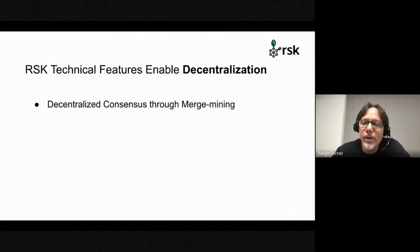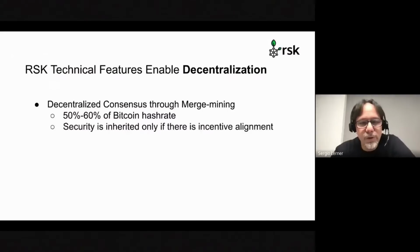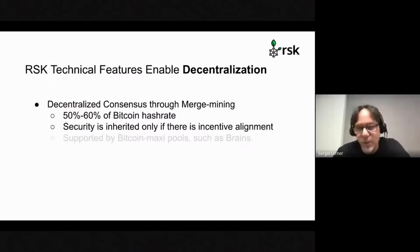The other interesting aspect of RSK is how it relates to merge mining. Currently, between 50 and 60% of the Bitcoin hash rate is mining RSK. So it is very secure. But of course, if you know all the details about merge mining, the security of merge mining is only assured if there is a high incentive alignment between Bitcoiners and the sidechain community. And this is true for RSK.